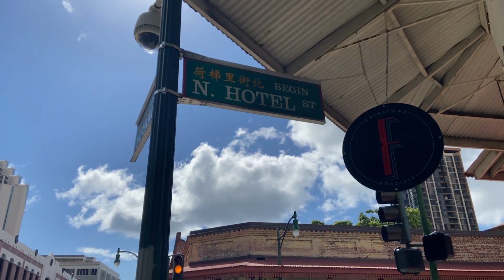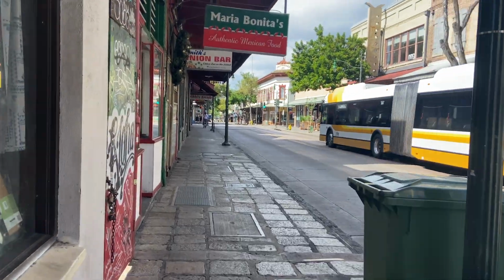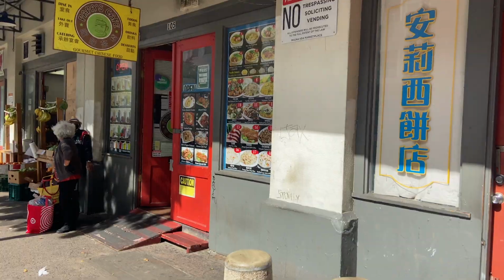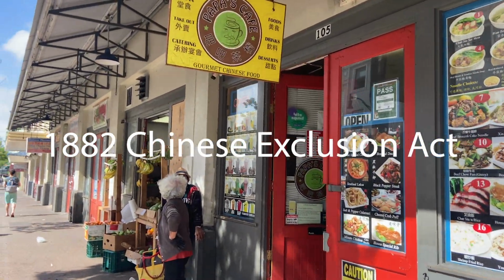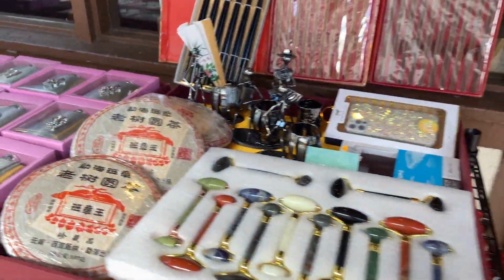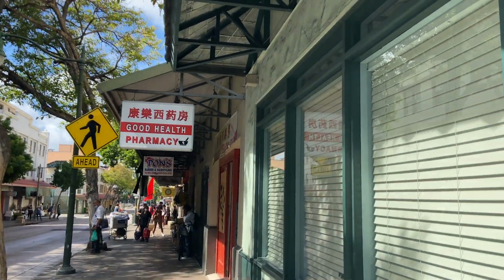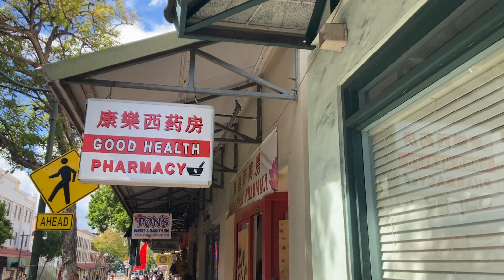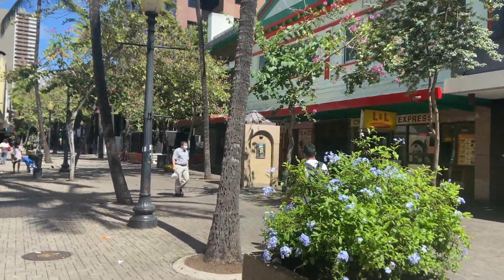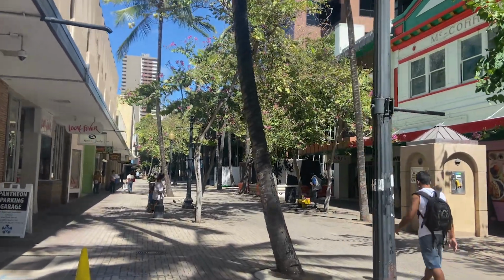Chinatown, despite its name, has always been relatively ethnically diverse in Honolulu, with only 52% of the population being Chinese at its peak. This is partially due to the 1882 Chinese Exclusion Act, where the U.S. government banned immigration of Chinese laborers, leading to immigrants from other countries like Japan, the Philippines, and Portugal to immigrate to Hawaii and subsequently inhabit Chinatown. During World War II, Chinatown was a hotspot for the large military population stationed on Oahu.